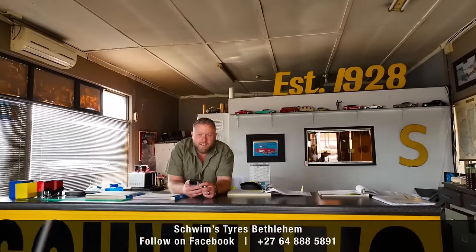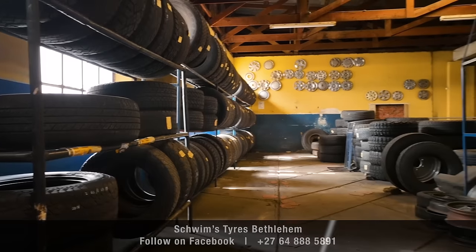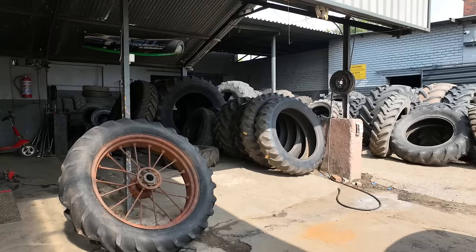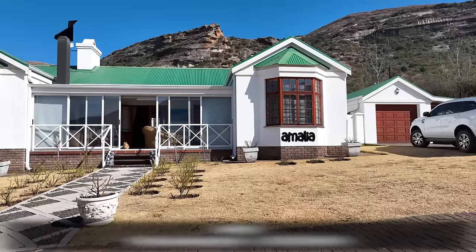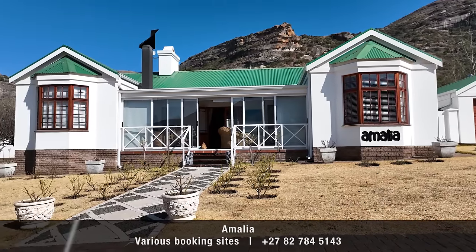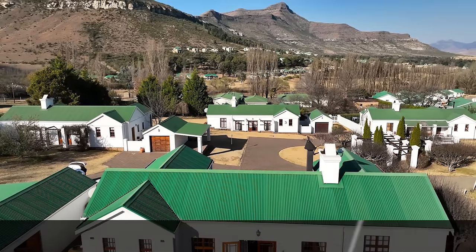Schwimms have owned Schwimm Tires in Bethlehem since 1928, and Rudo Schwimm is the current manager. They offer competitive prices and great service. Amalia is a beautiful self-catering house, situated in a secure complex at the foothills of the mountain.